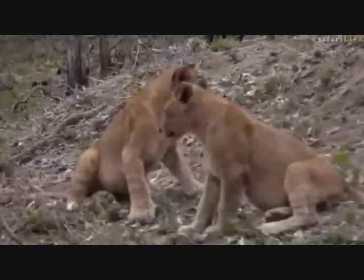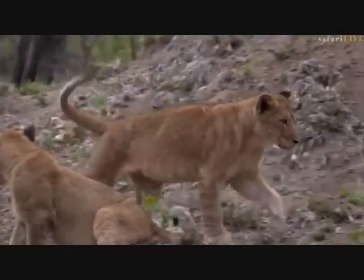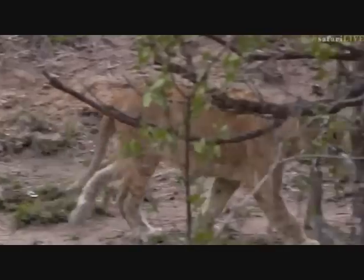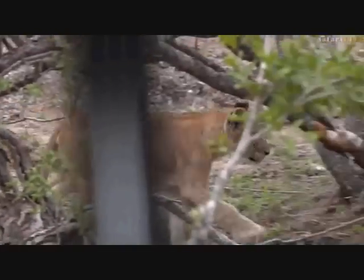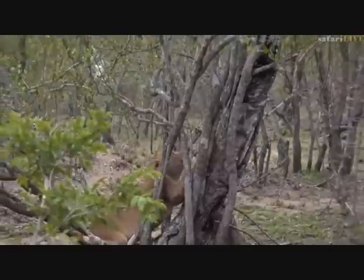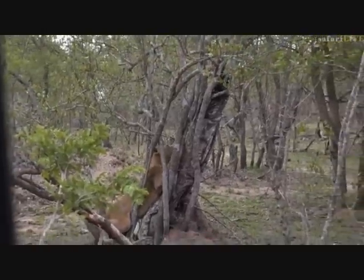The females have just moved off, unfortunately. They've moved a little bit further in through the thicket, but these cubs are providing us with a lot of entertainment, and they all seem to be trying to climb this tree, possibly stretching and cleaning their claws a bit.